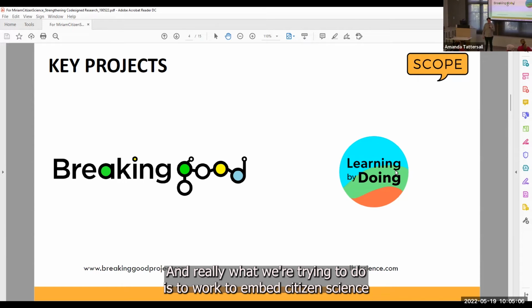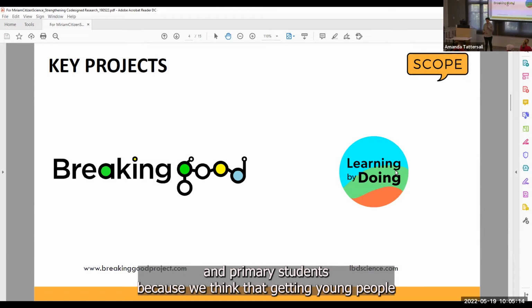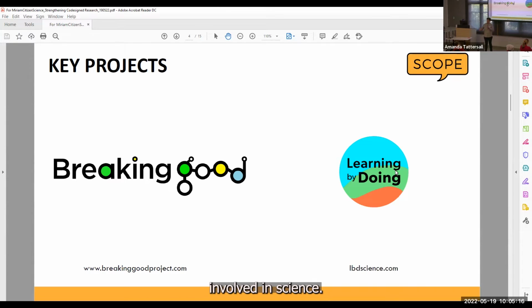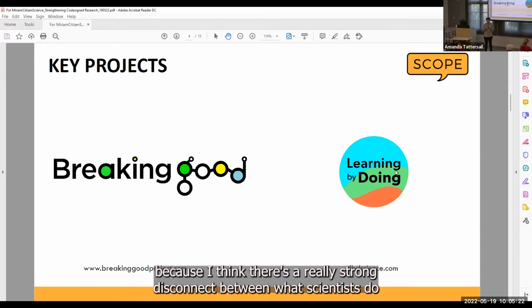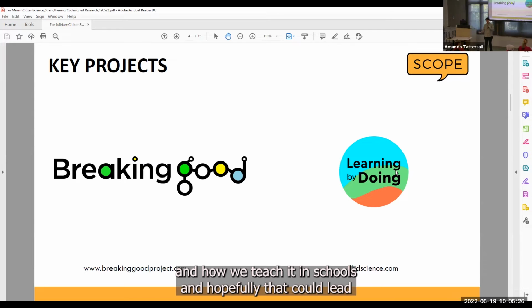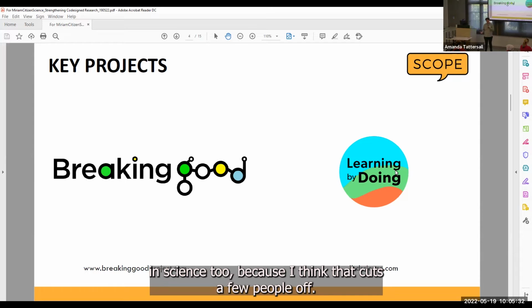And really what we're trying to do is to work to embed citizen science as part of the curriculum in New South Wales, both for secondary and primary students, because we think that getting young people involved in science is perhaps the key to making them more interested in science, because I think there's a really strong disconnect between what scientists do and how we teach it in schools. And hopefully that could lead to more representation in science too, because I think that cuts a few people off.